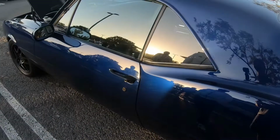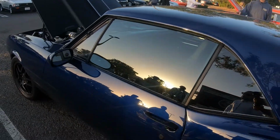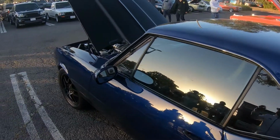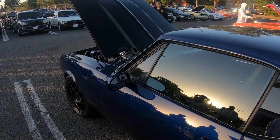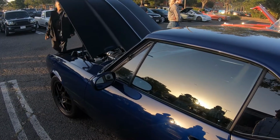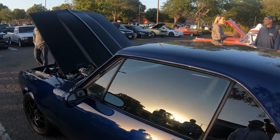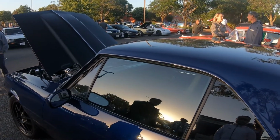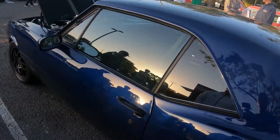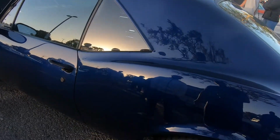Now, have you taken this thing to the track, quarter mile or anything? I've done some pro touring, track days and stuff like that. I've not actually got it out to the drag strip with the new motor. Planning to do that at some point. It should run 11s, right? Maybe, yeah, I'm hoping so. If you get some traction, you should be able to run 11s. Yeah, if I get some 315s in there, I think I'll be okay.